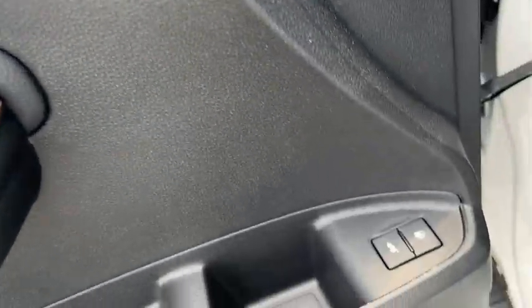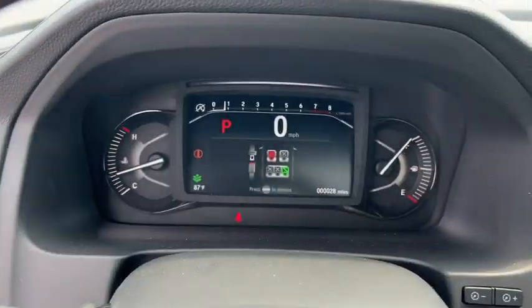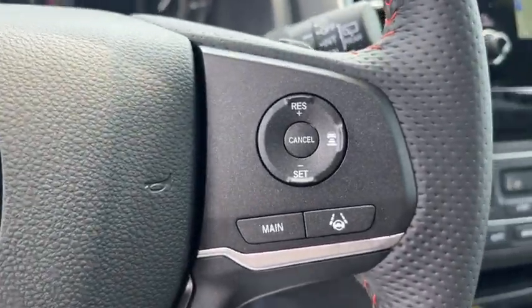Inside you'll find navigation system, backup camera, keyless entry, rear air conditioning, adaptive cruise control, HD radio, satellite radio, auxiliary audio input, steering wheel audio controls.